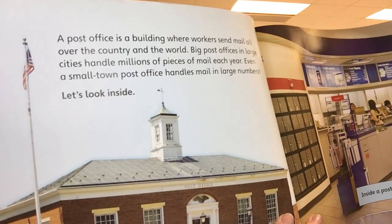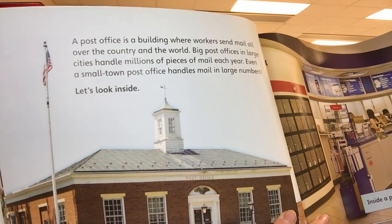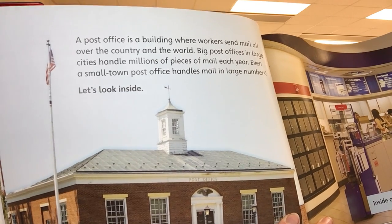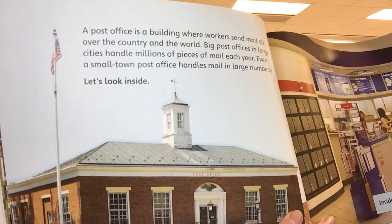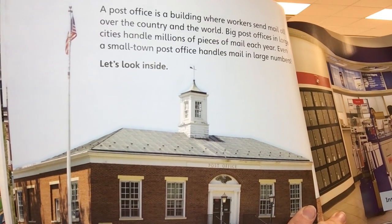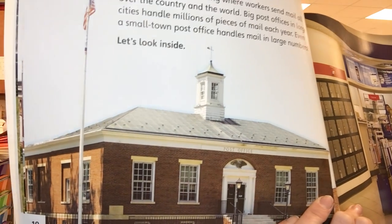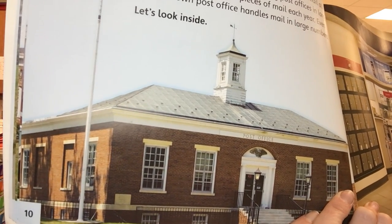This is a post office. A post office is a building where workers send mail all over the country and the world. Big post offices in large cities handle millions of pieces of mail each year. Even a small town post office handles mail in large numbers. Let's look inside. Have you ever been inside a post office before?